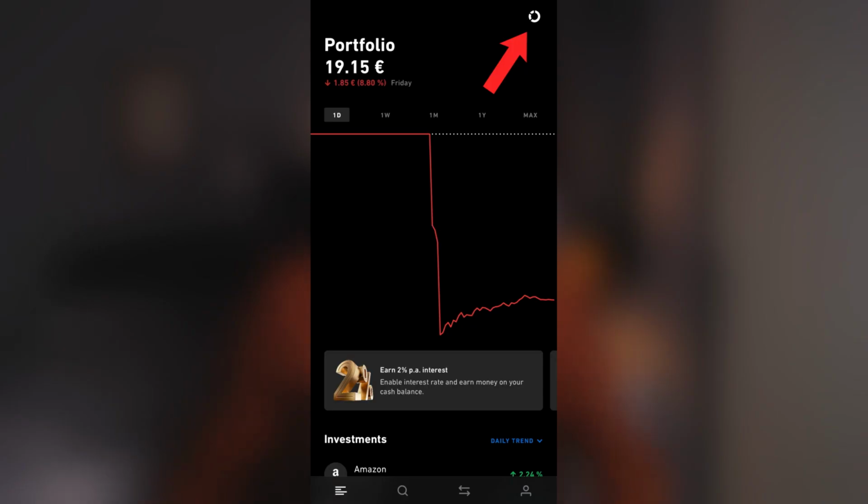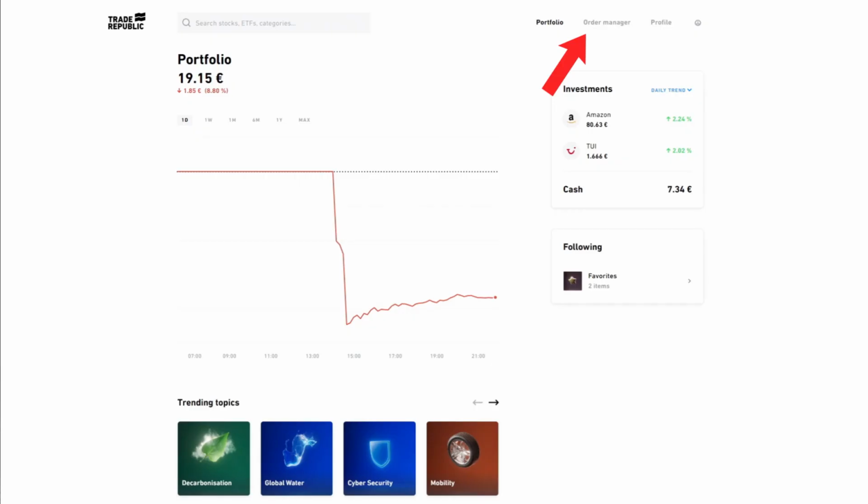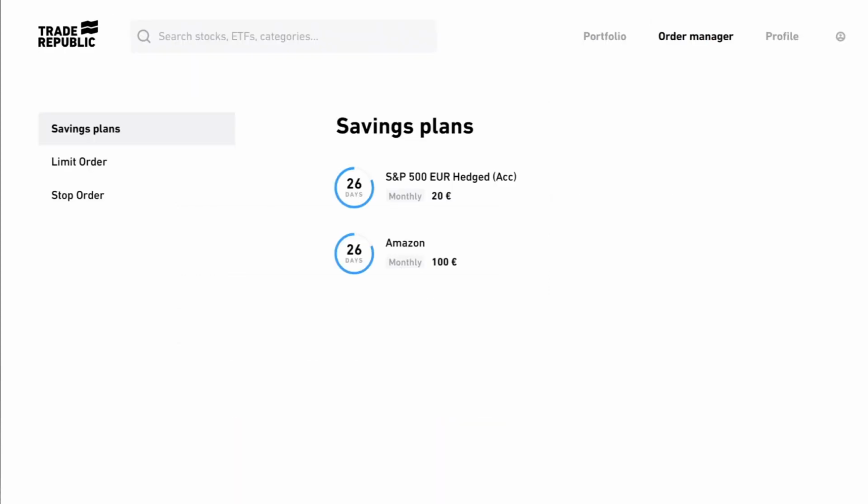On the mobile app, you can click this circle in the top right hand corner of the portfolio view, which will bring you to an analytics section that breaks down your investments even further. The order manager is where you'll find your outstanding orders that have yet to be processed. This section is split into 3 subsections: savings plans, limit order, and stop order.